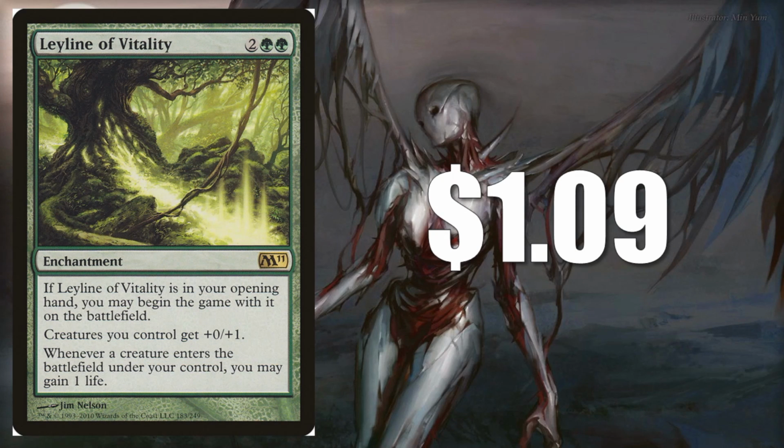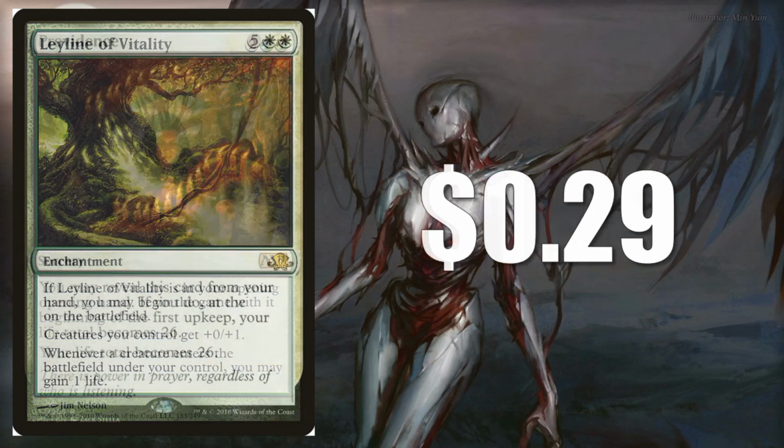Leyline of Vitality, $1.09. This is good in certain builds in Commander. Maybe you care about life gain. Maybe you're going to have a lot of creatures coming into play, like that Banned Tokens deck again. Or maybe you just care about toughness. Perhaps your commander is Doran the Siege Tower, for example. A lot of different reasons to use this card. This is a solid pickup at only about $1.